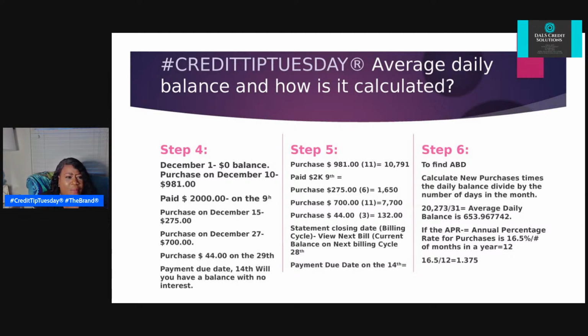So let's go over step 4 again. Step 4, December 1st, there was a 0 balance. December 10th, there was a transaction of $981. However, on December 9th, a payment of $2,000 was made on the actual credit card. The 15th of December, there was a transaction of $275, a purchase on the 27th of $700, and a purchase on the 29th of December for $44. The payment due date is on the 14th.